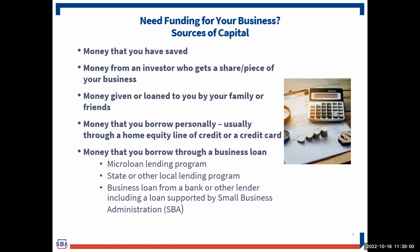You can also get sources of capital from money that you borrowed personally, usually through a home equity line of credit or a credit card, or money that you borrow through a business loan, which is a microloan lending program, state or other local lending programs, a business loan from a bank, or others, including a loan supported by the Small Business Administration.